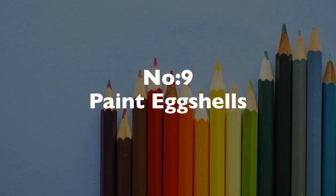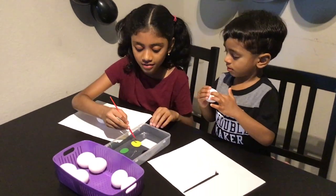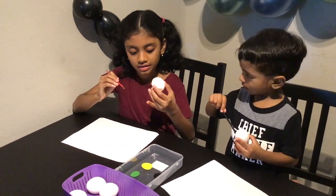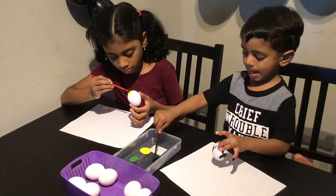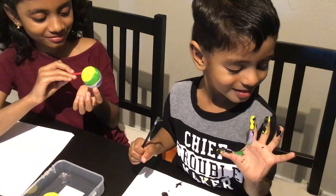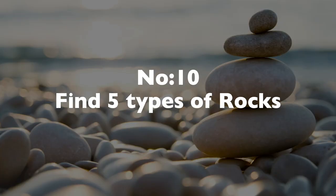Activity 9, paint eggshells. The last activity is to find five types of rocks.